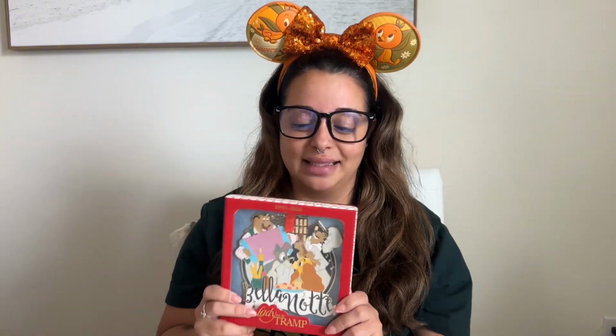With that being said, this pin is way too big for my current Lady and the Tramp collection. I'm going to have to get a new pin folio strictly for Lady and the Tramp, because this pin alone is almost as big as the pin folio page. But wow, I can't stop talking about this one.